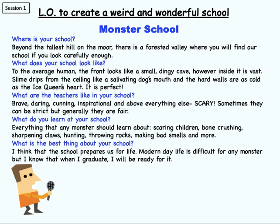So your final task today, your writing task today, is to describe your school. Write down the questions in blue and write your answers. See if you can use some of the skills I've used. Beyond the tallest hill on the moor, fronted adverbial. Small, dingy cave. Description. Like a salivating dog's mouth. As cold as the Ice Queen's heart. A couple of similes. Can you list your adjectives? Can you use a semicolon list? Everything that a monster should learn about. Scaring children, bone crushing, sharpening claws, hunting, throwing rocks, making bad smells, and more.